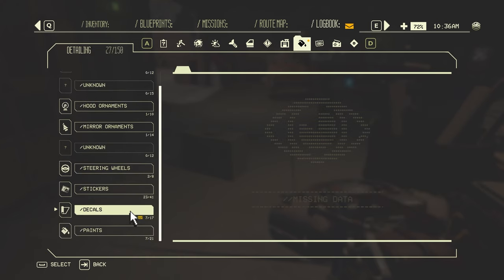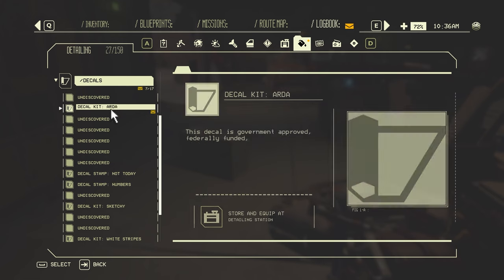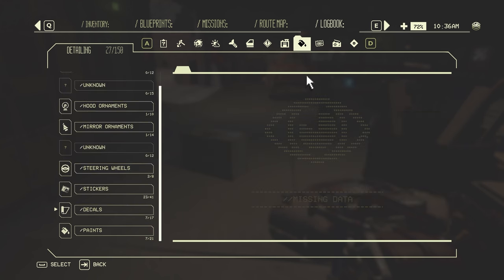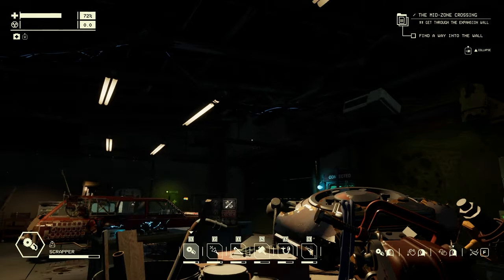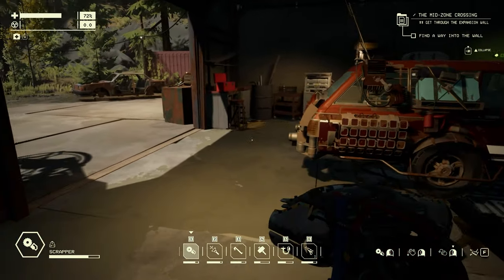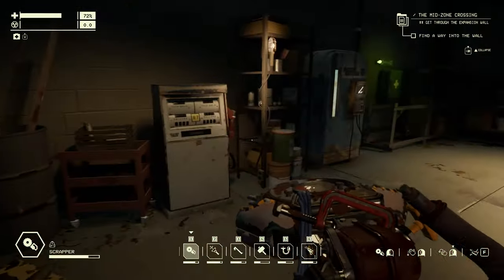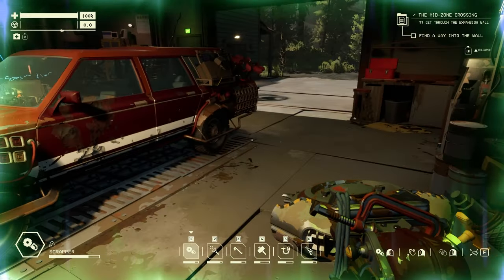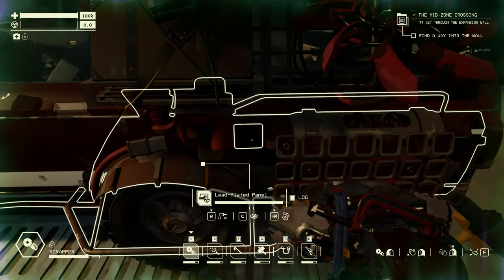We also got a couple of decals. We got the Arda decal. This decal is government approved, federally funded, and strictly for official use only. Unauthorized display may incur a penalty charge or result in equipment or vehicle confiscation. Is it just me, or did that actually make it sound more fun to use? I don't know, but here we are.